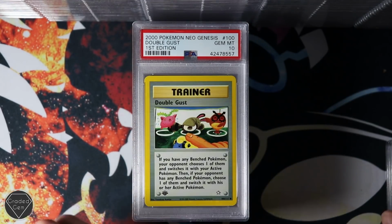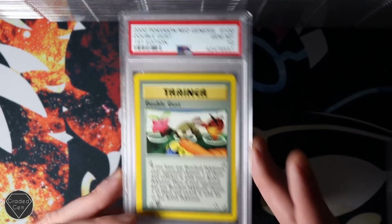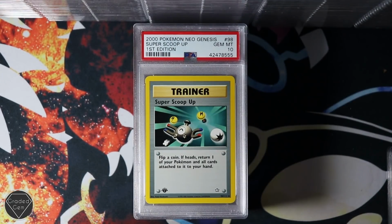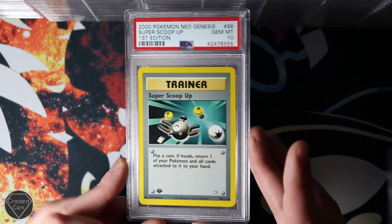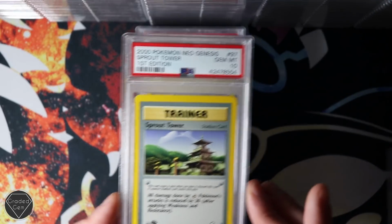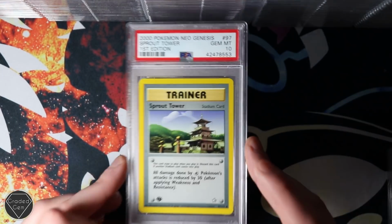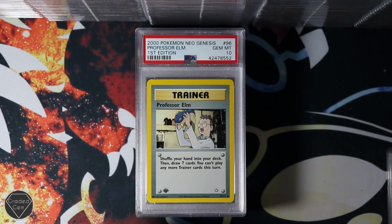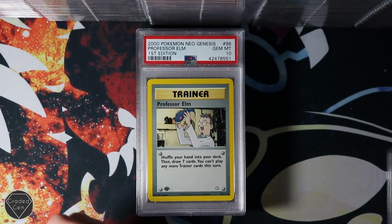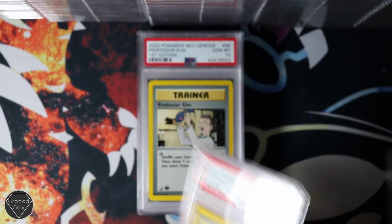But anyway, Moo Moo Milk was on the cards and he did well. Double Gust, their Neo Genesis stuff was really gemmy, and I just felt it's best to get the best return, obviously, to get the gem. If they were only minty, I wouldn't have suggested that, but they were packed fresh, basically, from these people, and they're just beautiful, and they were totally worth sending in in my opinion. And I'm not going to lie, PSA has, in general, agreed with me.